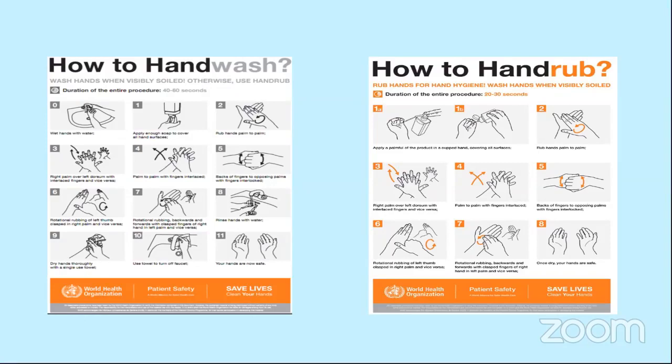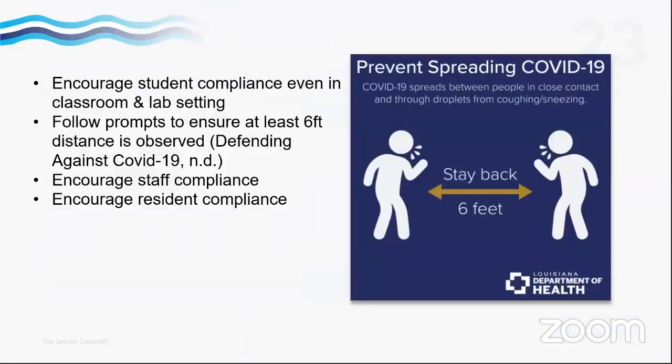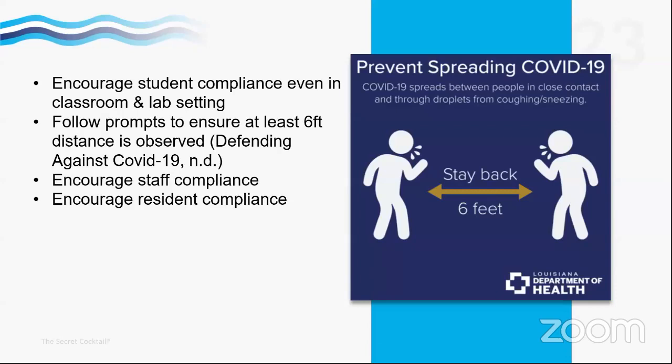So these are things, again, to include in your infection prevention and control curriculum. Make sure that they understand social distancing. That does not start in the clinical setting. You need to be practicing that in the classroom setting, even right now. So they need to be 6 feet apart in their skills labs whenever practical, at least 6 feet apart. Make sure that they understand in the clinical setting, resident compliance is very important.